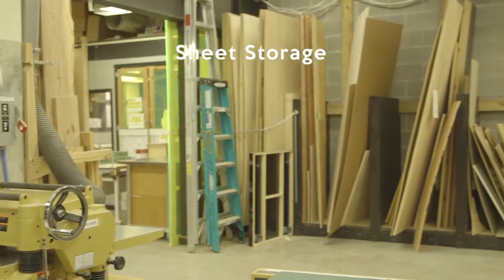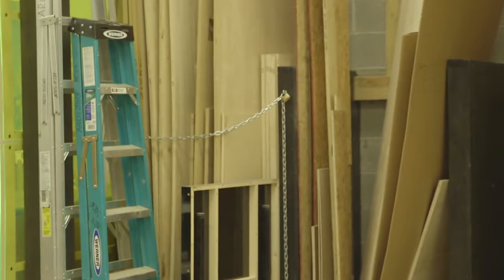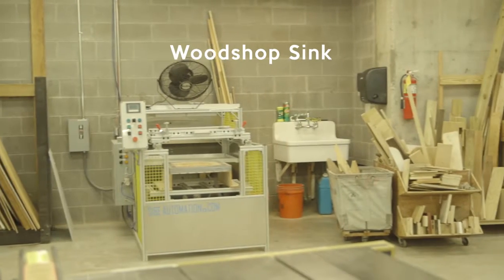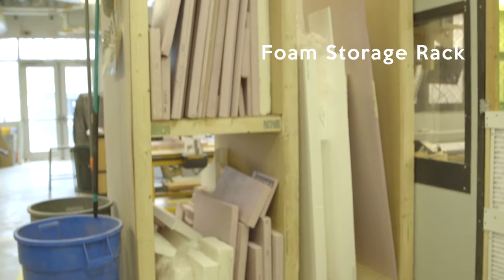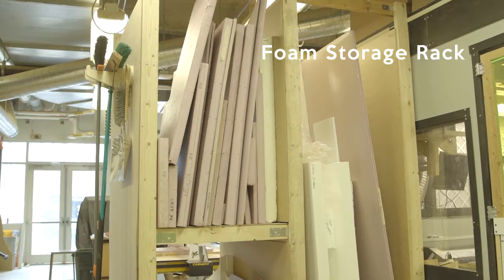Sheet material storage is available, but the material behind the chain or marked with a name or initials are not available for student use. There is a sink in the shop for washing your hands or cleaning latex paint from brushes, etc. Please clean the sink after use. There is a rack for foam storage. Material with a name is reserved and not available.